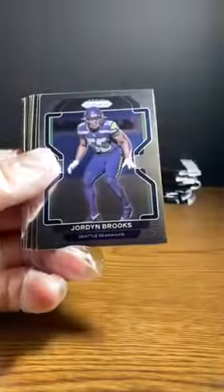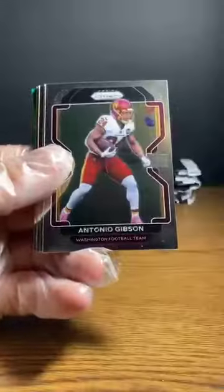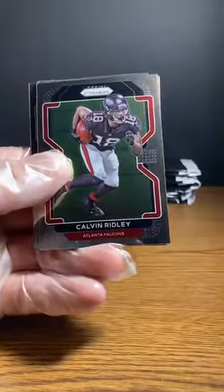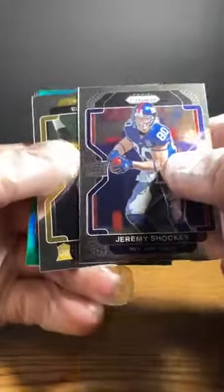Ooh, Kid Reporter. We only got one of these last night. I don't know if they're already expired anyway, I think. Jakobi Meyers, Jordan Brooks, Devontae Parker, Allen Robinson II, Antonio Gibson, Noah Fant, Iowa tight end, Calvin Ridley, Marcus Colson. I'm a Hawkeye fan, so I get a Jeremy Shockey. It's been a while since I've done a major or a lot of football, so.